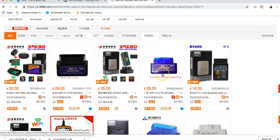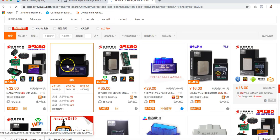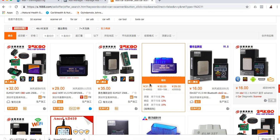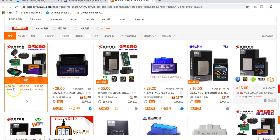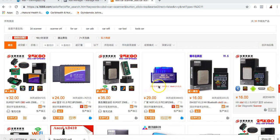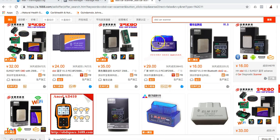OBD car scanner from 1688.com. This one 31 yuan. This also 31 yuan. This is 32. So these are the different types of the car scanners, and so this goes for 29 yuan. Let us click it and see what they have.